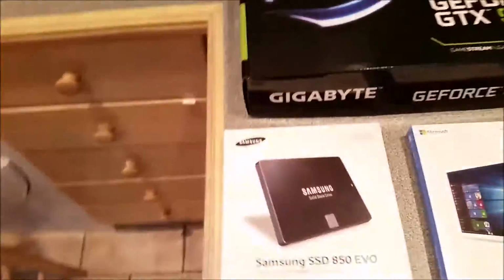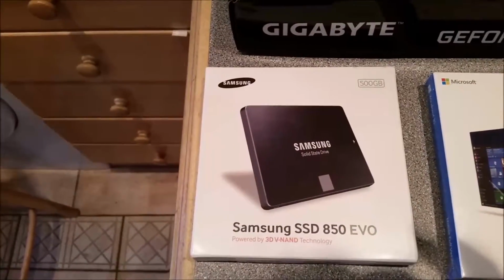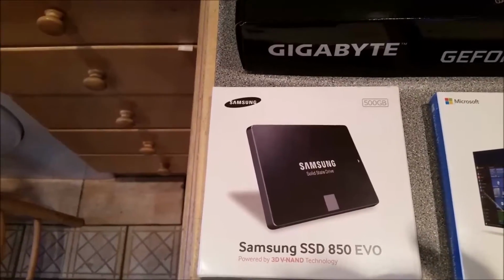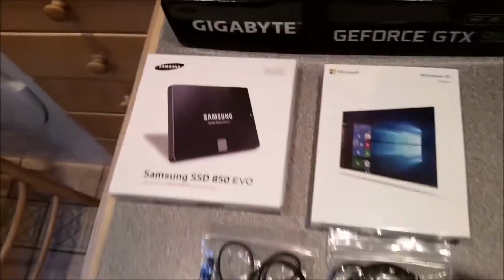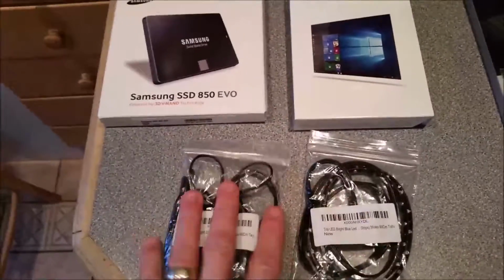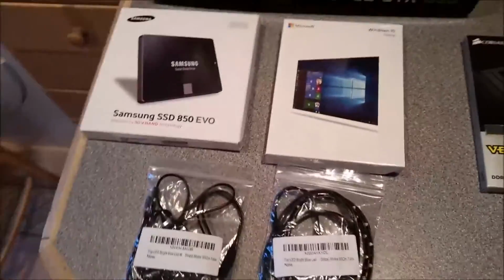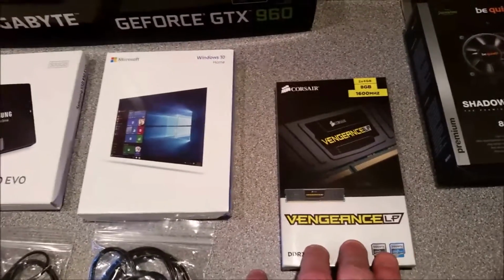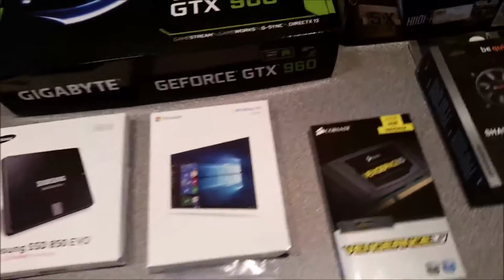Also decided to go with an Evo 850. Very good reads and writes. It's a 3D NAND, 500 gig, which should be more than enough. A few bits of LED lighting, very small and subtle, should give a little light. Every boy wants a little bit of light with his PC. Went for the low profile Corsair Vengeance, about 8 gig. That's about it really.